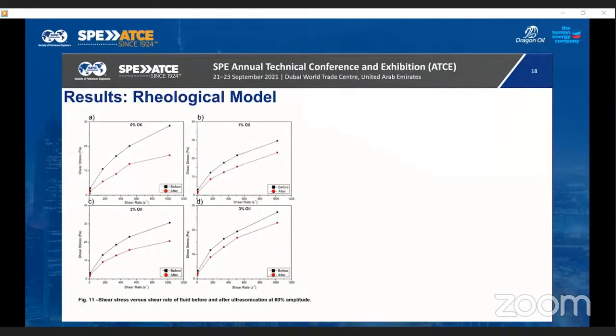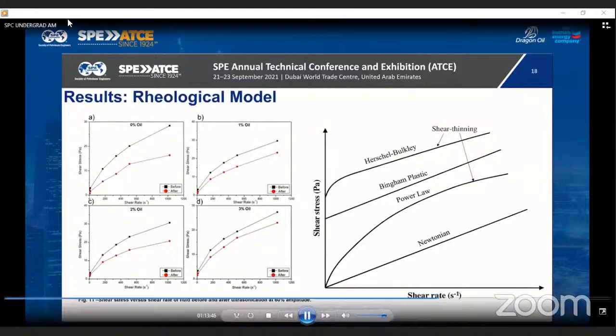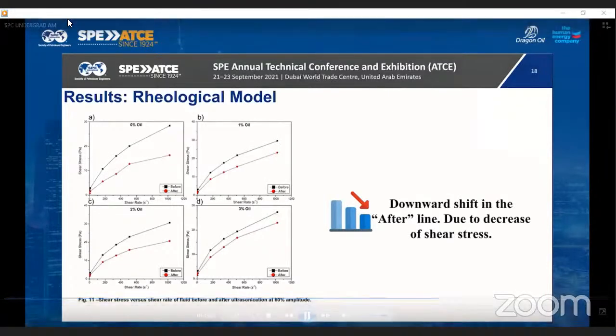The rheological model of the drilling fluid at 60% amplitude is shown in the figure, with the shear stress on the y-axis and shear rate on the x-axis. And as mentioned previously, I modeled the drilling fluid after the Herschel-Bulkley model. And as you can see, there is a distinct downward shift in all red after lines for the drilling fluids. This is due to the decrease in shear stress from the ultrasonic waves.